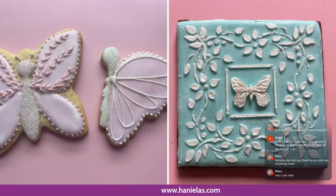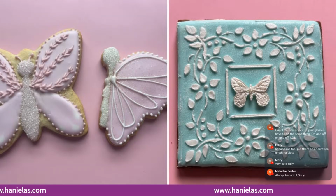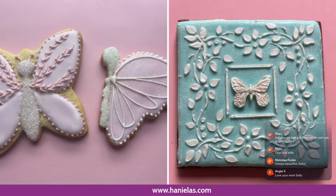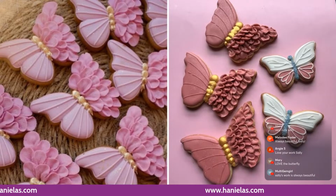And last week was a butterfly week for you, I think. And I'm in love with the things that involve butterflies. I just love butterflies so much. And the stenciling on this is beautiful with the little butterfly. I think the butterfly, it's fondant, isn't it? Or maybe modeling chocolate. I'm not sure. And then also more butterflies. Oh, these are so dreamy. So dreamy. Love these so much.